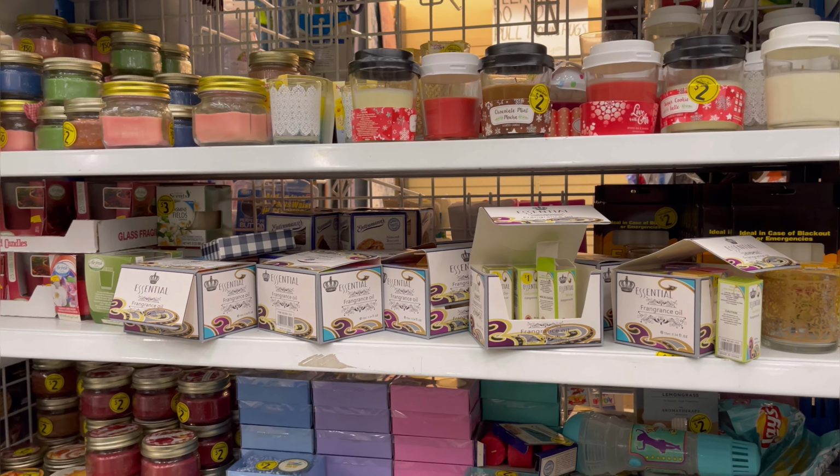So meron silang bungee dito. Mura lang din. So they have manicure set. Meron din silang nipper. Then the set for pedicure.